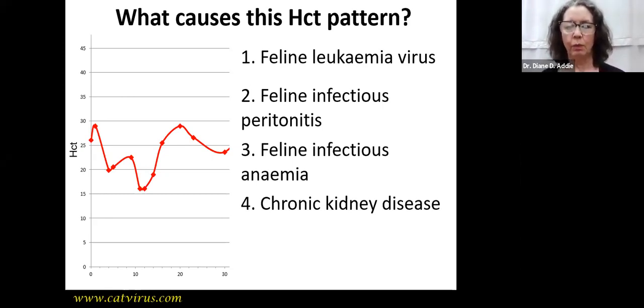So what this reminded me of was a graph that I had seen published by Feline Tasker, where she showed the hematocrit, or the packed cell volume, going up and down in this wavy way with a 7 to 10 day interval, corresponding to when hemotropic mycoplasma parasitemia is at its worst.